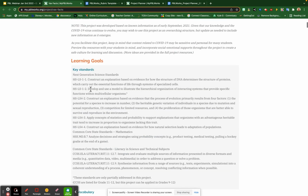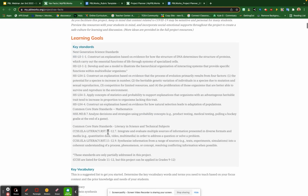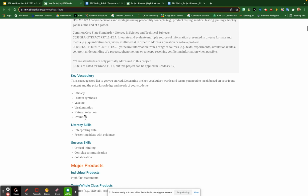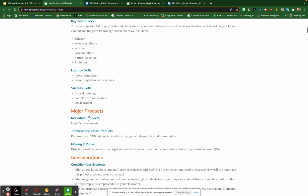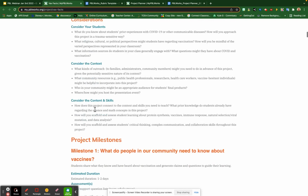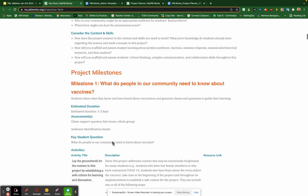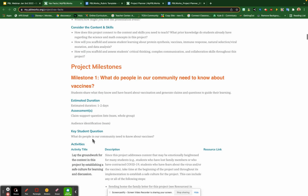We've got all of our learning goals related to our standards and things, our Common Core state standards for ELA. We've got our different state standards, depending upon what state you developed your project in. Got key vocabulary, literacy skills, success skills, major products and considerations. Then you have your milestones here. So you can see this is again for high school, 1 to 2 days. Claim and support questions lists for a team or whole group. The audience is the team. And then the key or the driving question, what do people in our community need to know about vaccines?